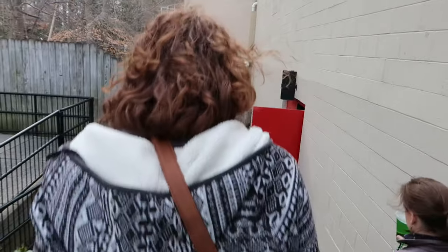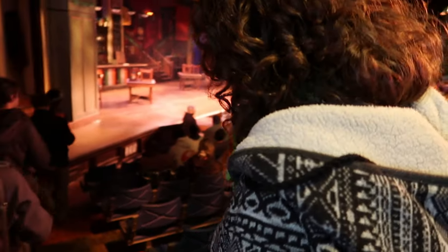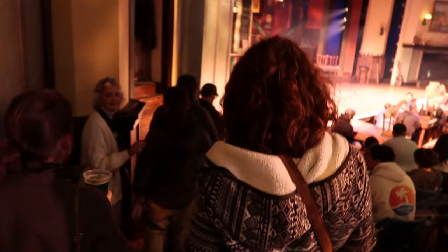What is this? I feel like we're going into a back alley deal here. I think we are. Are we scalping tickets? $15, one of these is yours. Yeah, that's right. $15, a small box of stale popcorn, all over here.